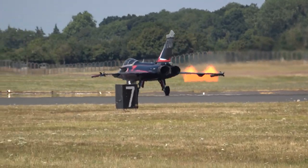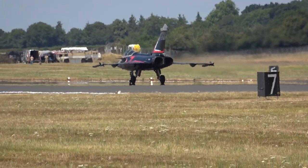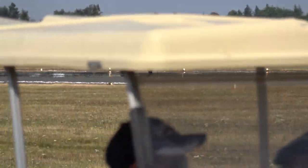How quickly that aircraft has reduced its speed. Command control, it could easily have turned off at 2,000 feet.